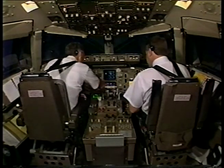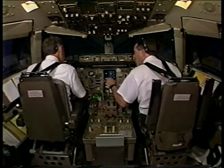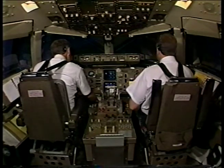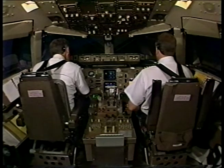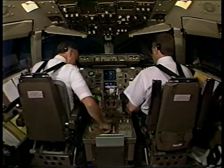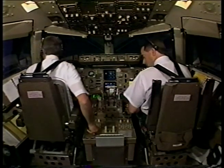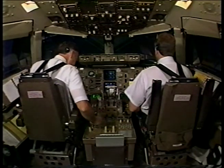Bravo's current, ILS runway 29 left. Roger, Bravo and ILS 29 left. Would you put ILS 29 left in for me, please, and then set it up? And ILS 29 left. In addition, nav aids will be tuned. Turn the IDENT on for you.